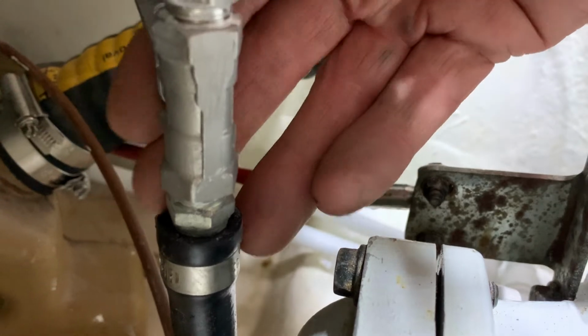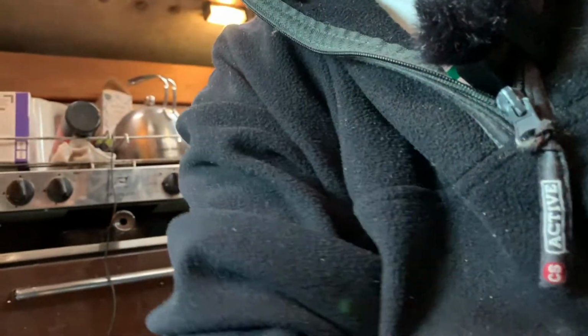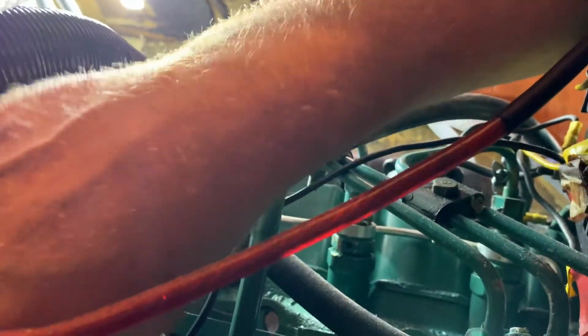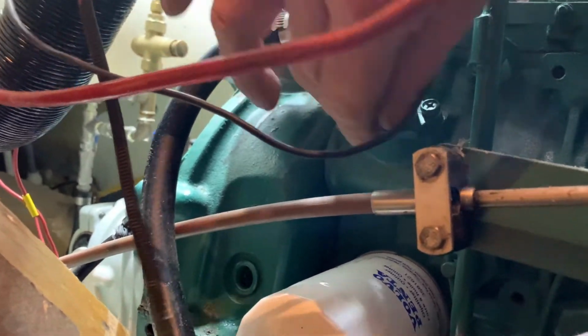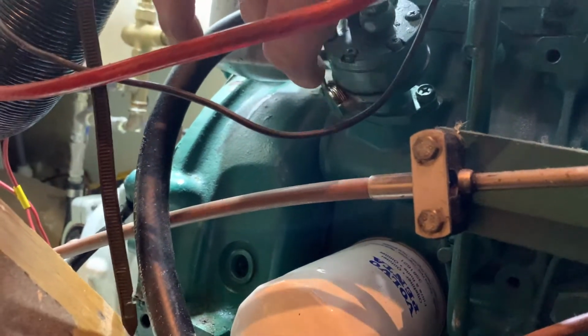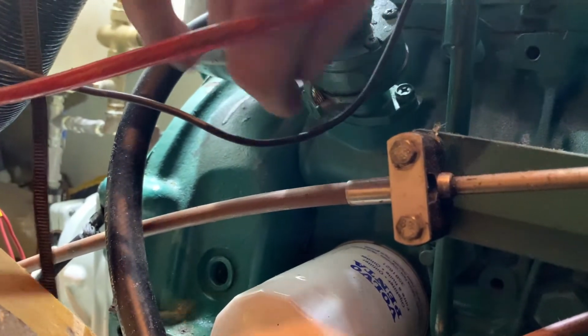Alright, so I suppose what we should do then is to try and get some fuel through the system here. So I don't quite know how that's going to work, to be honest. Fuel pump on the engine, I suppose. There's a little lift pump somewhere. There it is. But, you know, it doesn't feel like it's doing anything. There's probably no fuel in it to draw on, so I might have to get a bit more creative with this.